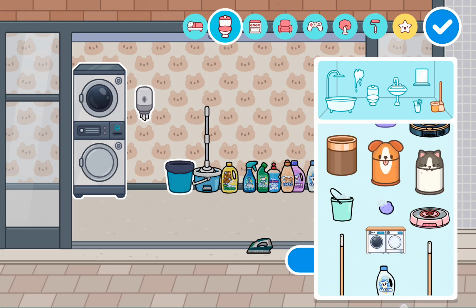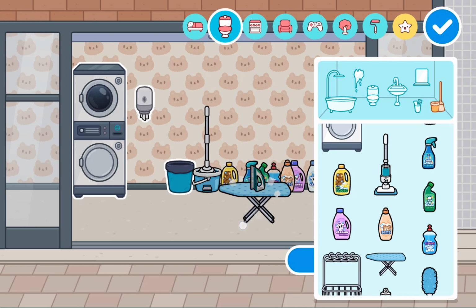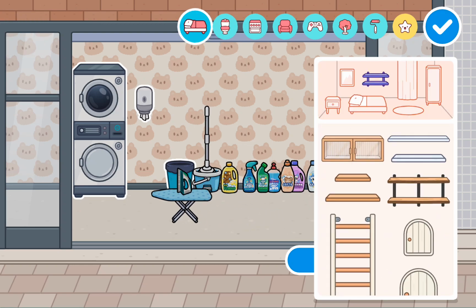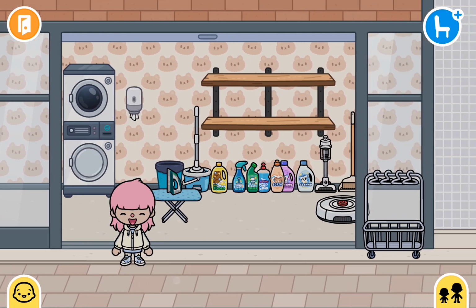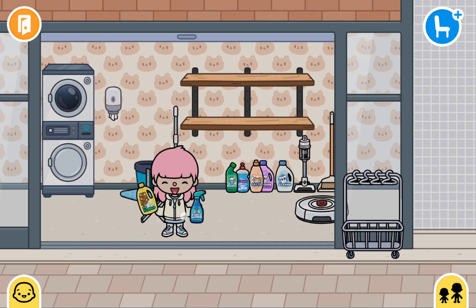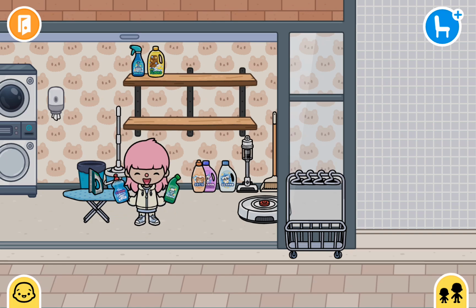Oh, an iron! For the iron board. Sick. And a little shelf for all of those Cleano supplies. A shelf. Yes. And girl, Miss Grolly, can you help me out here? Sure. So, where do you want these ones to go? Okay, so I want these to go up here. And I want these ones to go up here.